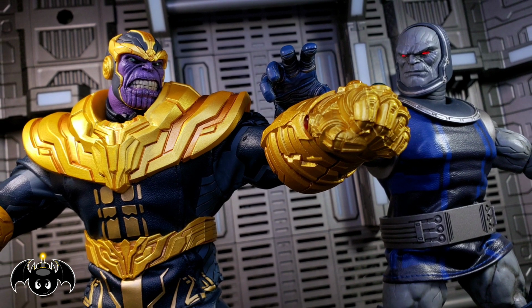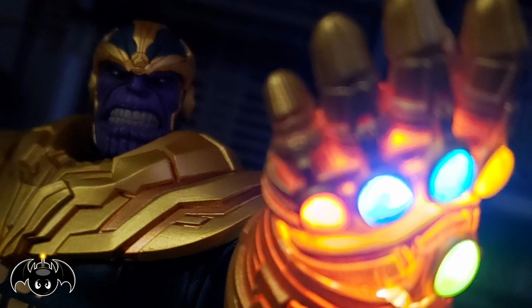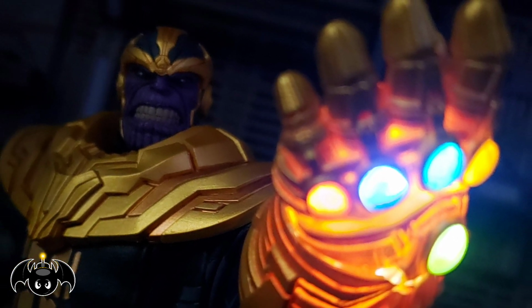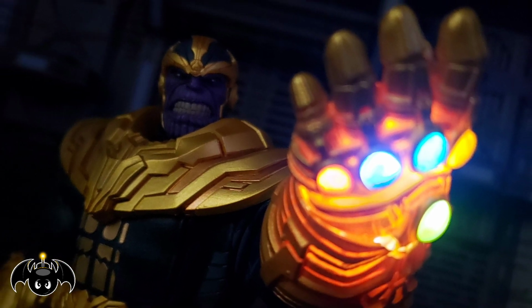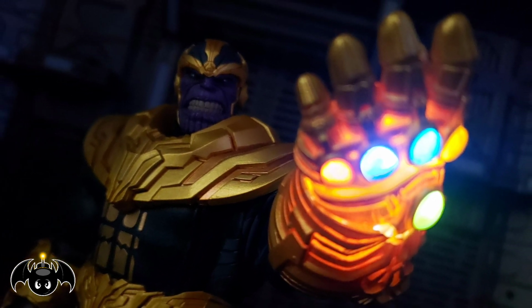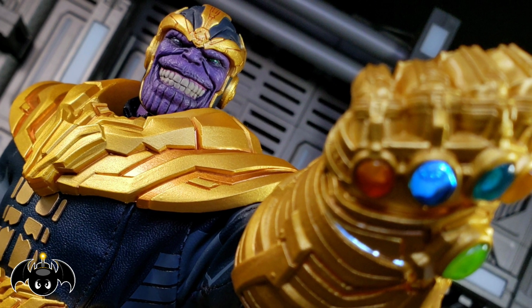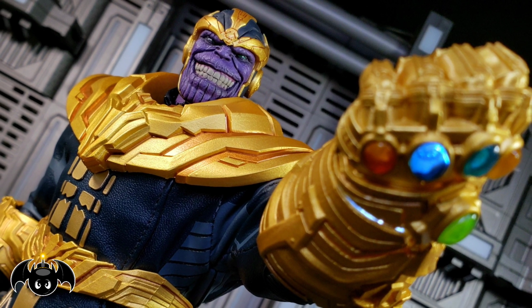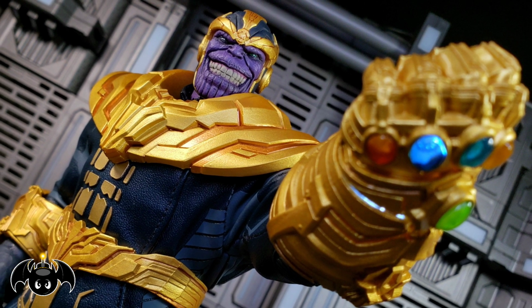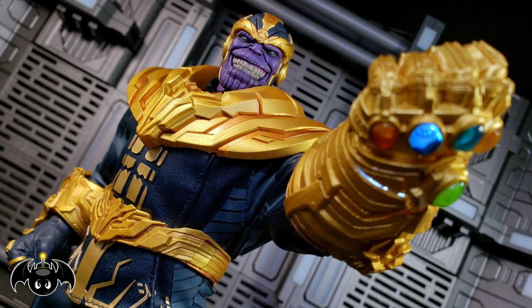He has some of the best face sculpts I've seen on any Mezco figure. I think the soft goods are so dope looking. It really gives that Mezco flair, which I really love. And man, that Infinity Gauntlet is super impressive. How they designed that, where the lighting can shine through all the different gems all around the knuckles. I just think that's super cool. I love this piece so much. I think Thanos is such a great character, and I think Mezco absolutely knocked it out of the park with this piece.